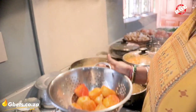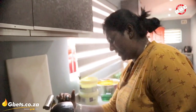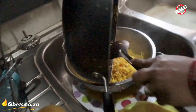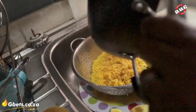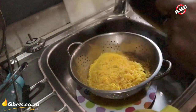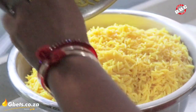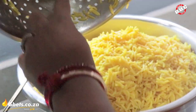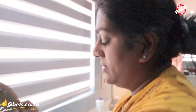Wow. Lovely. Perfect. The rice is going to be ready to strain. I'm going to put all that rice. Once we finish straining, the rice is ready. The lentils are ready. We pre-made rice as well, so we just boiled 3 cups of rice all together. So then we have enough rice for this biryani.